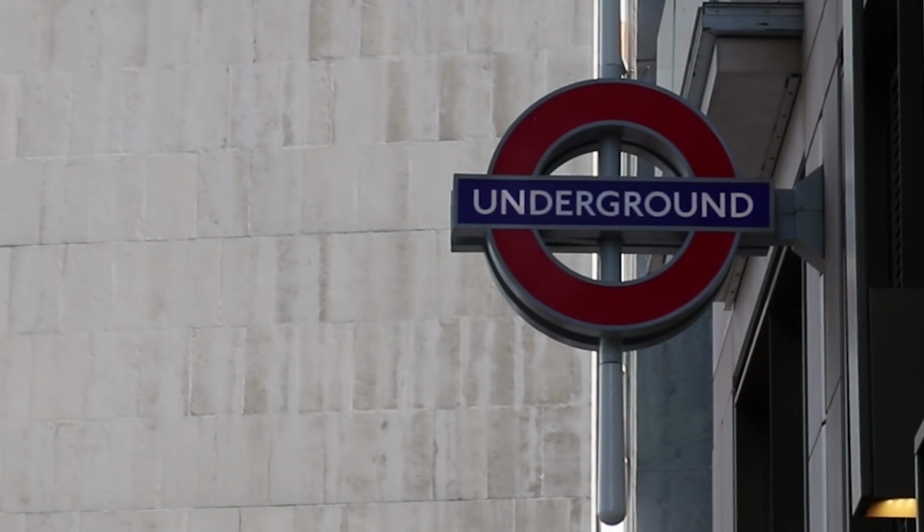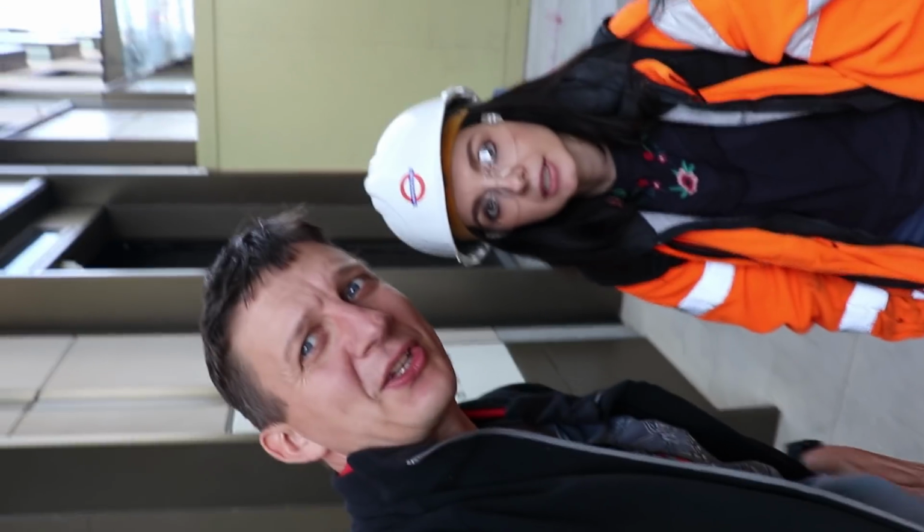So it sits in the position roughly where the previous ticket hall was. It has a larger footprint than the old one, so bigger capacity, but otherwise it generally sits in just about the same place.